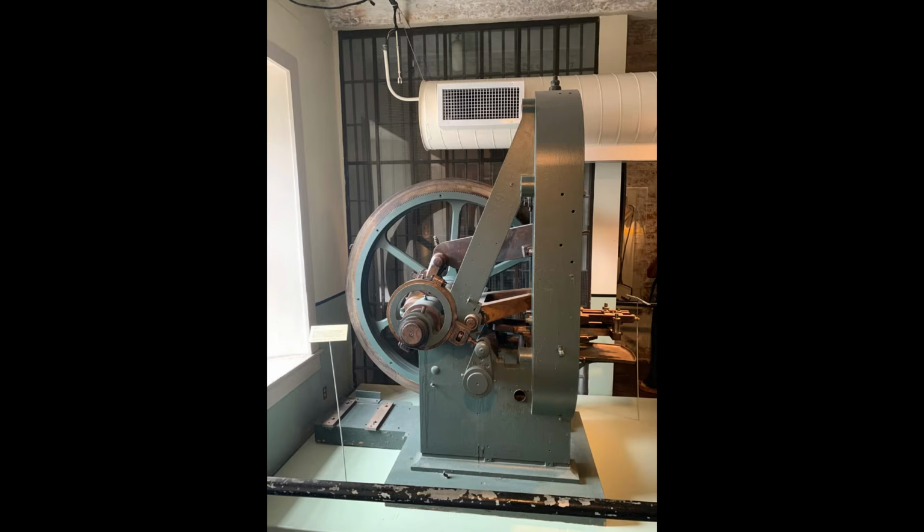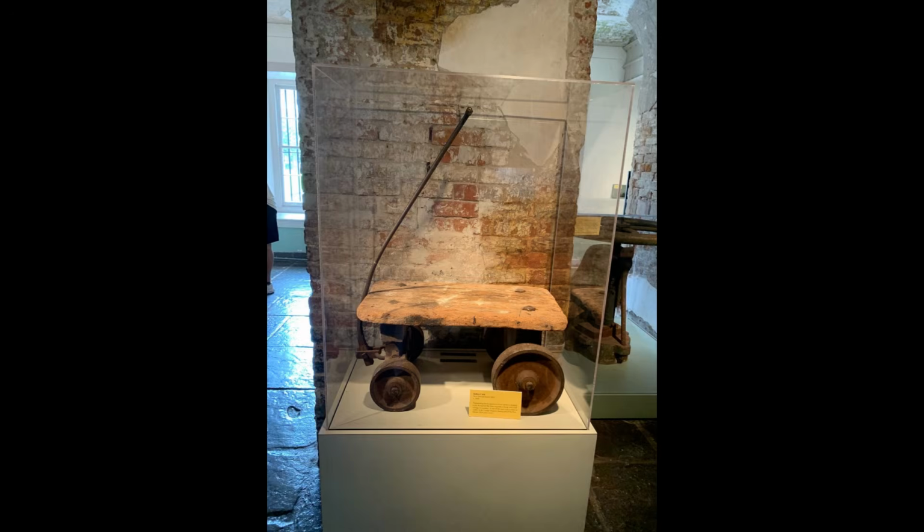This is the press that was previously mentioned. The air conditioner vent above is likely a modern addition and may not have been present when the press was used approximately 130 years ago. Here's the cart. It's clear it was past its prime when it was taken out of service.